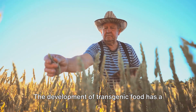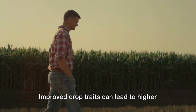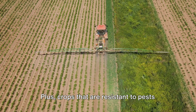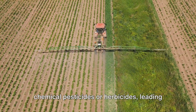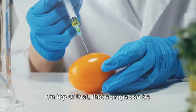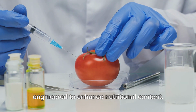The development of transgenic food has a few key benefits. Improved crop traits can lead to higher yields, contributing to global food security. Plus, crops that are resistant to pests or diseases can reduce the need for chemical pesticides or herbicides, leading to environmental benefits. On top of that, these crops can be engineered to enhance nutritional content.